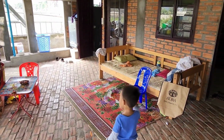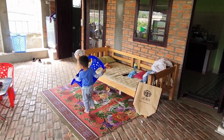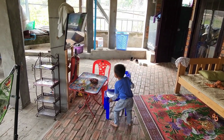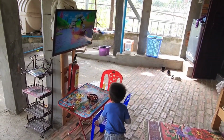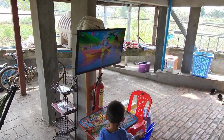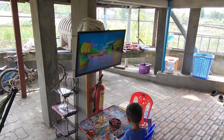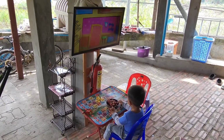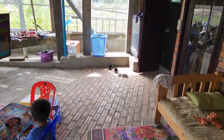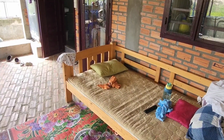And she's got children, and if you've got children, this is a little play area. And I've got a TV here. If you've got children, she will look after the children while you do some sightseeing around the island, Silk Island. Or you can take the children with you. So there's plenty of activities here for all ages.